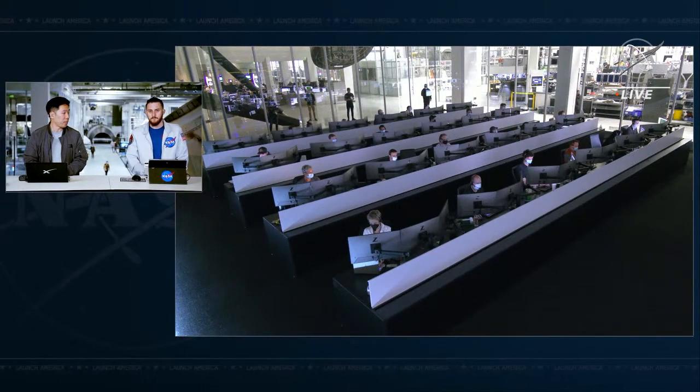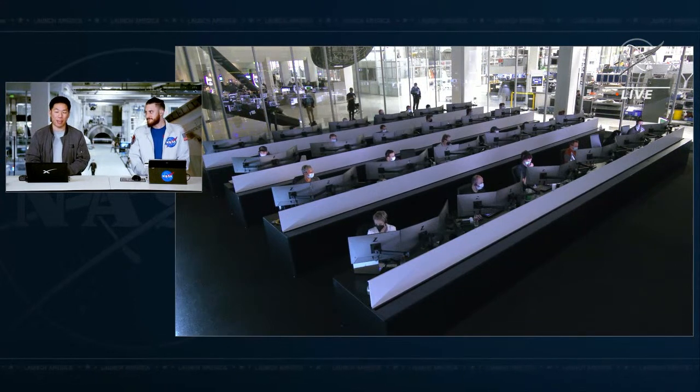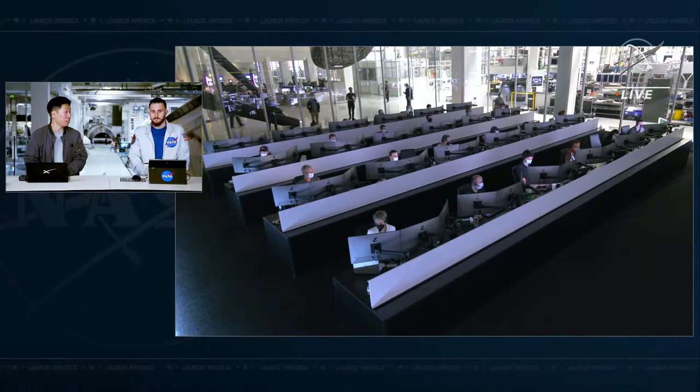So we will be bringing continuous coverage all the way through splashdown and recovery of the crew. On screen right now is a view of Hawthorne Mission Control. Folks are starting to gather around, anticipating Crew-2's return, again, off the coast of Florida in under an hour now. That's right. We are in the home stretch.